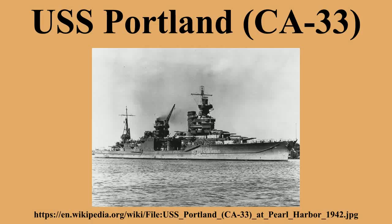Following World War II, Portland accepted the Japanese surrender in the Caroline Islands and then undertook several Operation Magic Carpet cruises to bring U.S. troops home. She was decommissioned in 1946 and scrapped by 1962. In her extensive service she accrued 16 battle stars, making her one of the most decorated ships in the U.S. fleet.